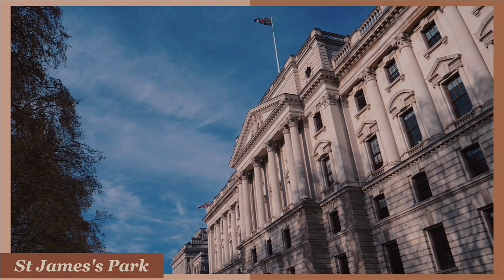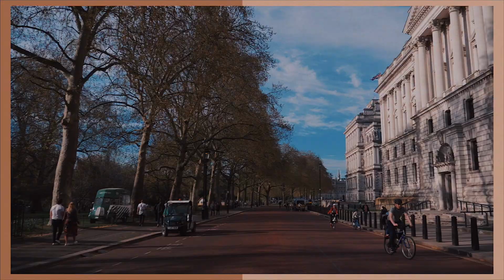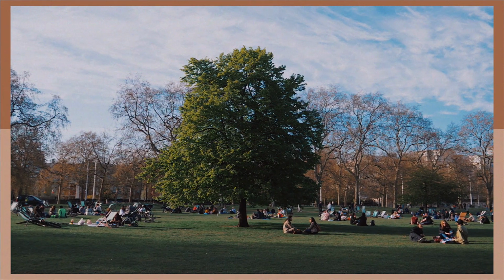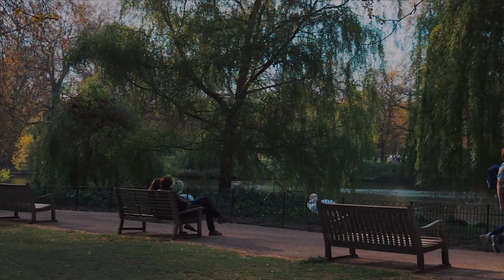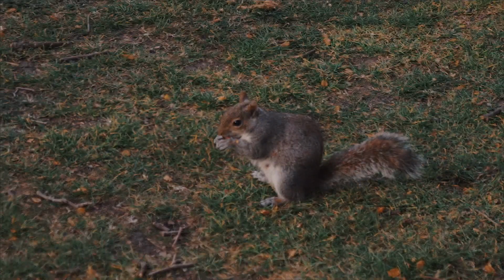Next up on our grand London city tour, we are now at St James's Park. Loads of Londoners are having socially distanced picnics, and we're just having a little wander, trying to find a good spot. Oh, the two swans are attacking each other. Oh, wait. Okay, so having a little chill time now.